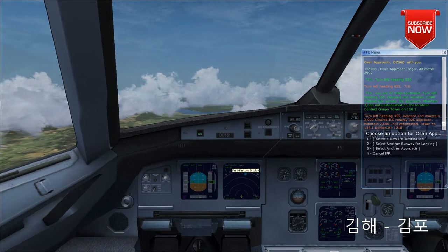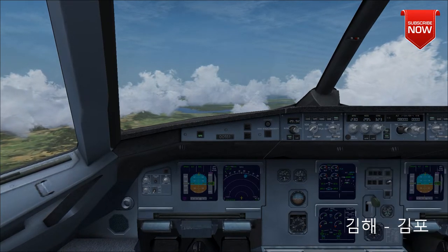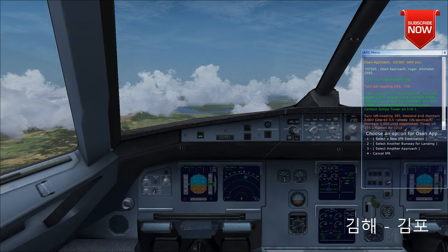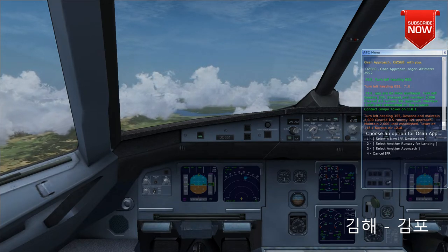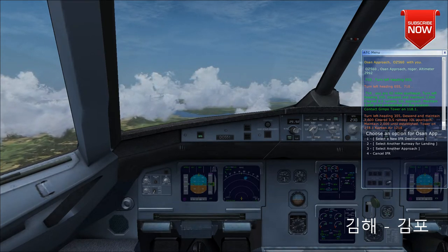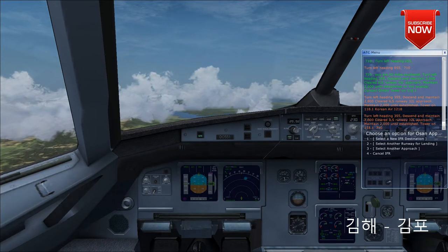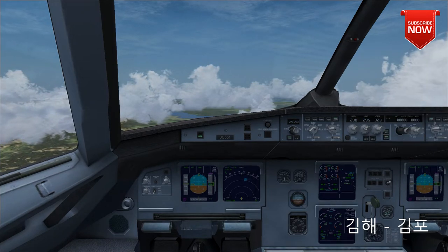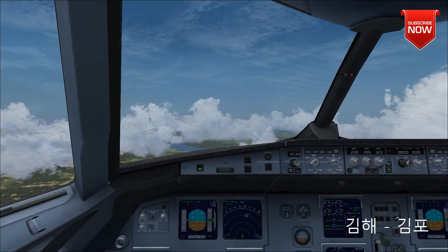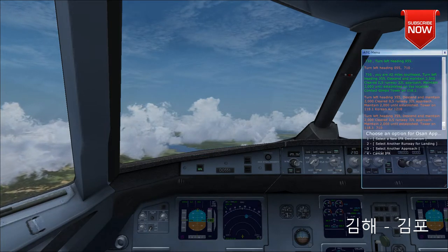Turn left heading 355. Descend and maintain 2000. Cleared ILS runway 32 left approach. Maintain 2000 until established. Tower on 118.1. Korean Air 1218. Turn left heading 355, descend and maintain 2000, cleared ILS runway 32 left approach, maintain 2000 until established, tower on 118.1. 710.